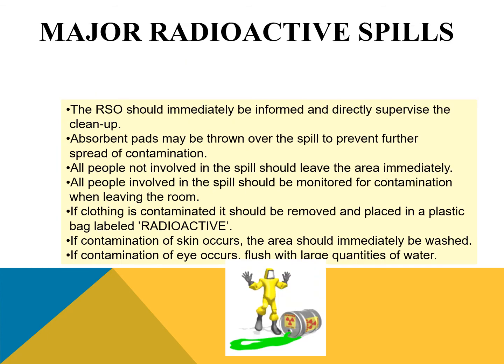In case of a major radioactive spill, the technician or the staff who witnessed the spill should directly contact the radiation safety officer, and absorbent material may be thrown over the spill to prevent further spread of contamination. All the people not involved in the spill should leave the area immediately, and all the people involved in the spill should be monitored for contamination when leaving the room.